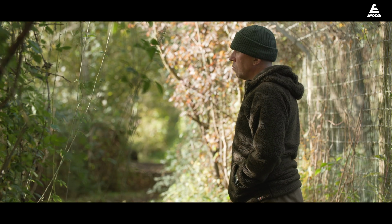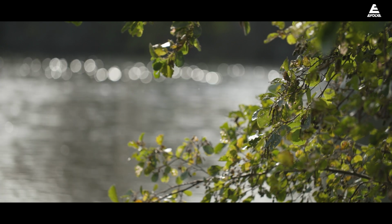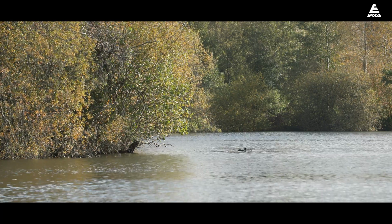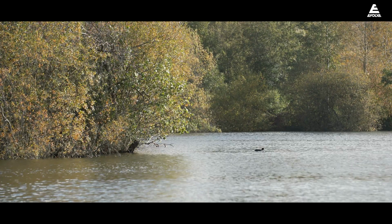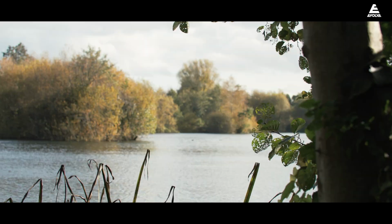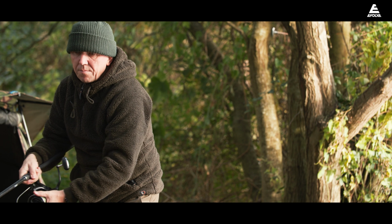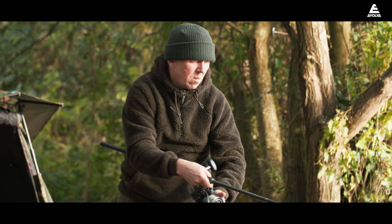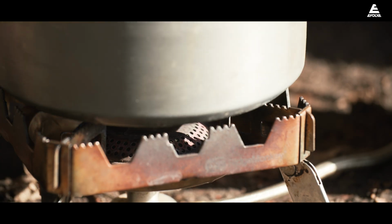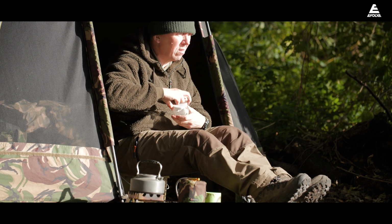So my first year on here was all about exploring the water, getting familiar with my surroundings, peg names, distances, the contours, the variable areas of depth. You know, it's a 25-acre lake cut up heavily by large bays, islands at short range, islands at long range. So my first year was all about getting all that done, getting comfortable with my surroundings. I came back on here in March after a really successful winter on another water. I came back on here in March with all that built up knowledge.